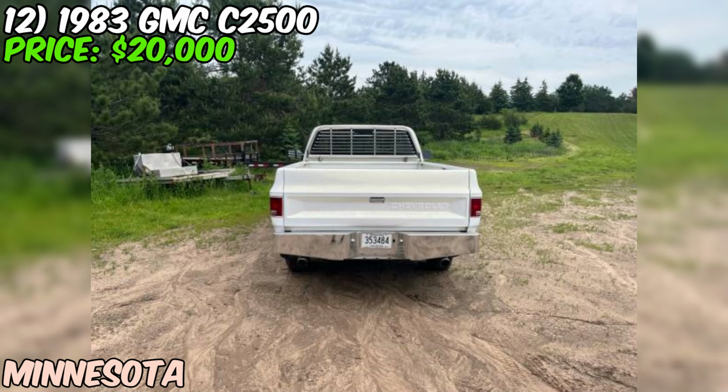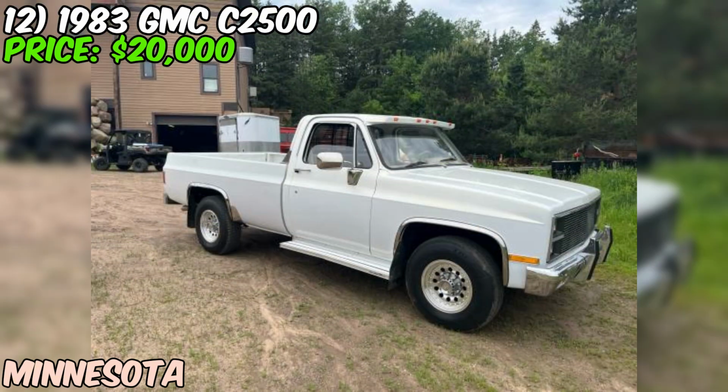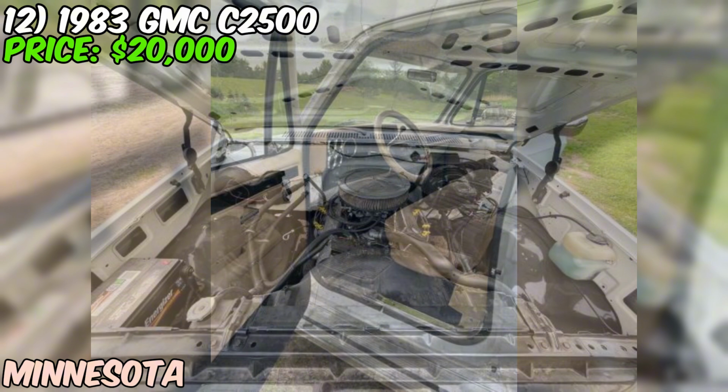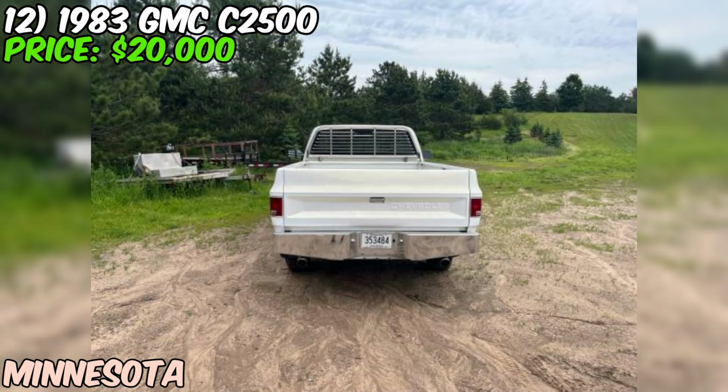The seller only wants calls, no texts, which isn't unusual for older sellers, but more details in the listing would certainly help potential buyers decide if it's worth making that call. Look, these square-body GMCs are fantastic trucks with a strong following, and they're definitely climbing in value. However, I can't in good conscience recommend anyone consider a $20,000 purchase based on such minimal information. If you're interested, you'll definitely want to make that call and ask a lot of questions about the truck's condition, history, and why it commands this price tag.